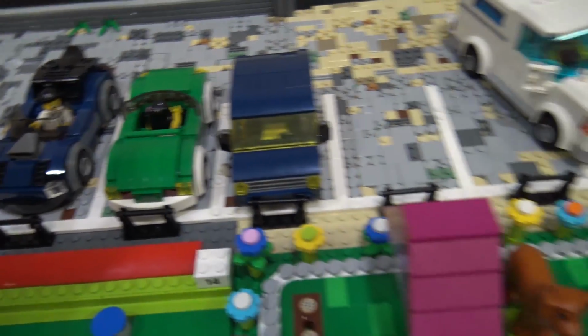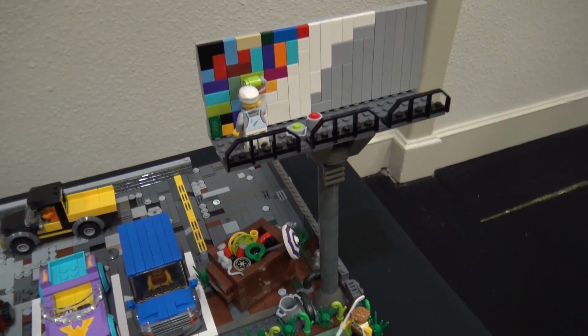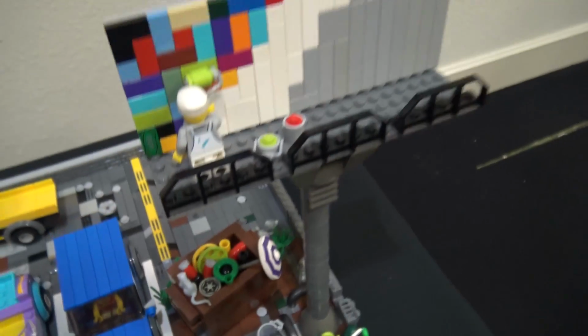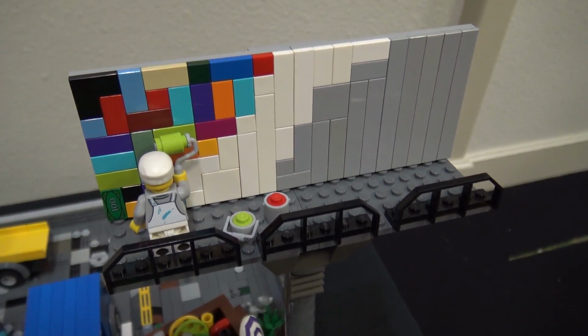And then Izzy did this end of the parking lot with a great dumpster with lots of fun trash bits in it and little cats and rats and stuff. And then he also did the billboard that's being painted. So we all just had a lot of fun with it, and just put it all together.